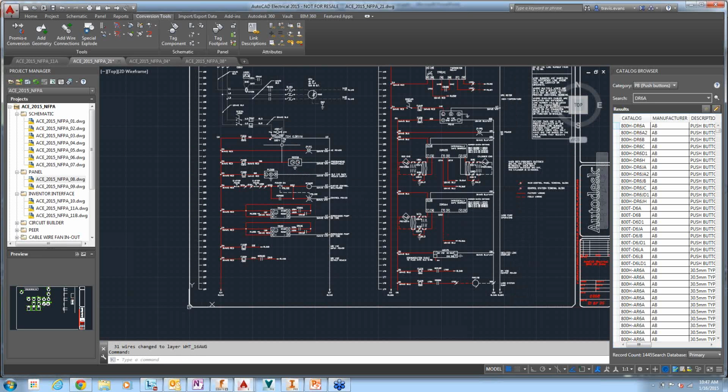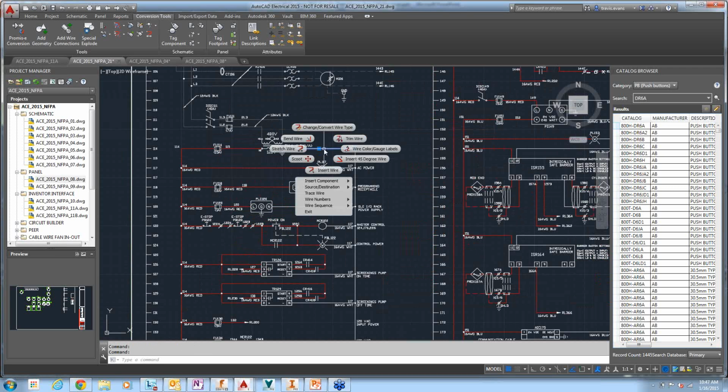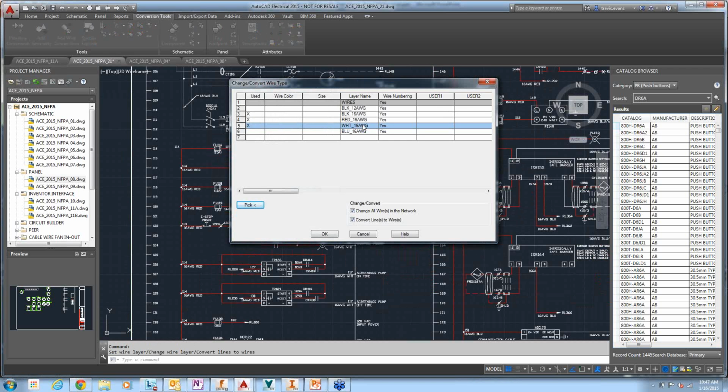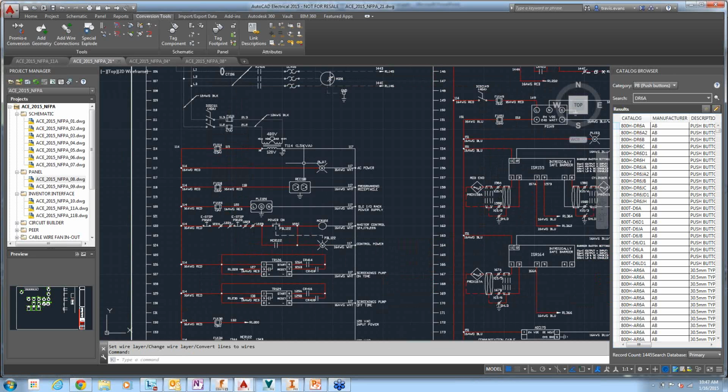So already we've added a little bit of intelligence. To prove that, if I look at this and look at its properties, I can see, hey, I have some electrical commands that are now available to me. I've added that level of intelligence. I can see my wire layer. I could then choose and change that wire, but now we're actually dealing with wires instead of just lines.